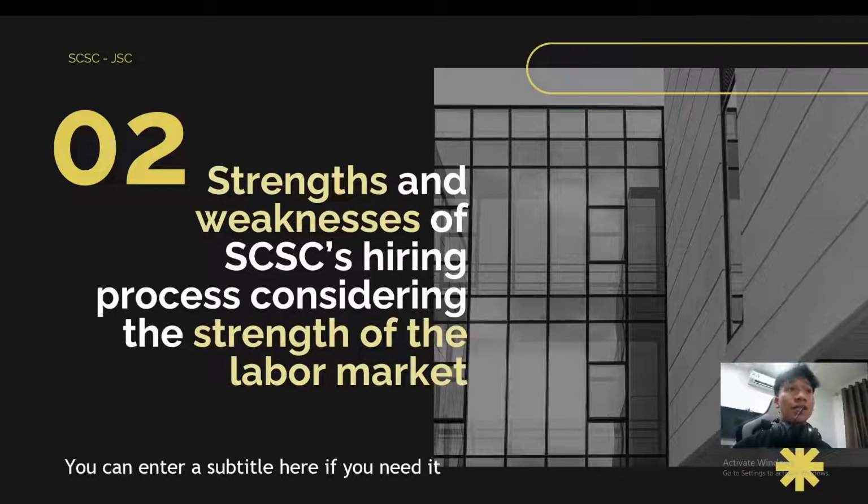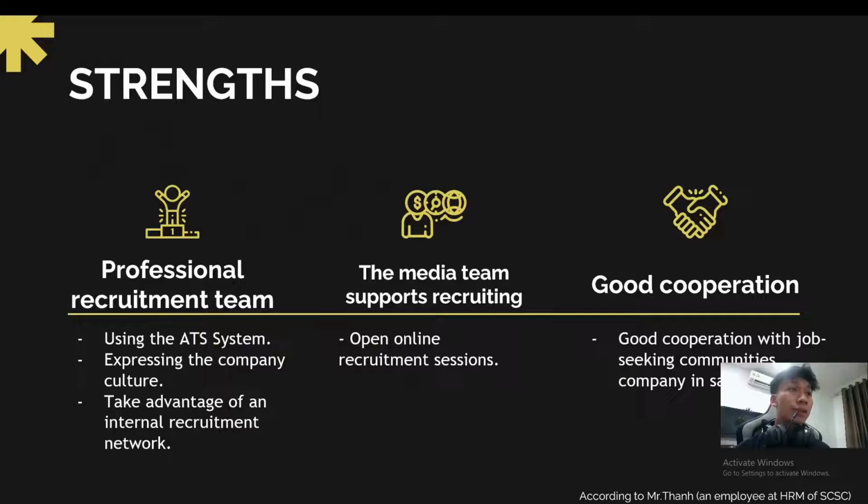In the next part, I will analyze strengths and weaknesses of the SCSC hiring process, considering the strengths of the labor market. There are three strengths, according to Mr. Thang, an employee at HRM of SCSC, that this firm has: a professional recruitment team. They fully exploit this resource. The first one is they use the recruitment management system, ATS. This system lets the company know where most potential candidates are coming from, and it is a very effective recruitment channel for them to optimize for the next time.